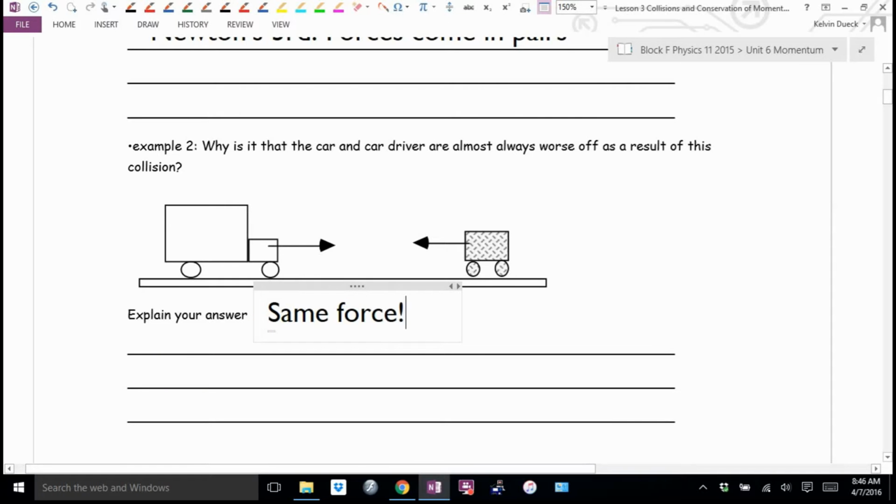Same force. But let's break that down. F equals what? MA. Are the masses the same? Oh. So if they have the same force, what can you say about the truck's mass? Big or small? So if it has a really, really big mass, it's going to have a small acceleration because same force. Compare that to the car.